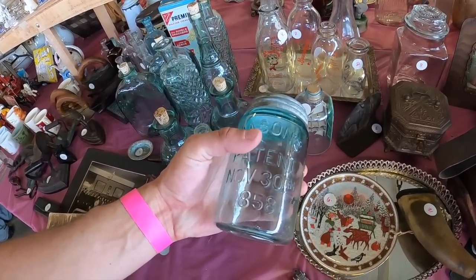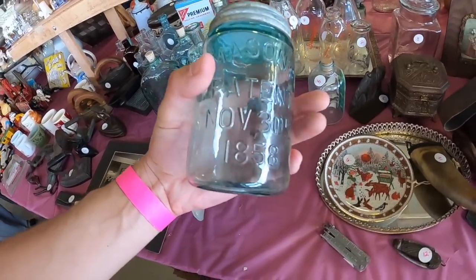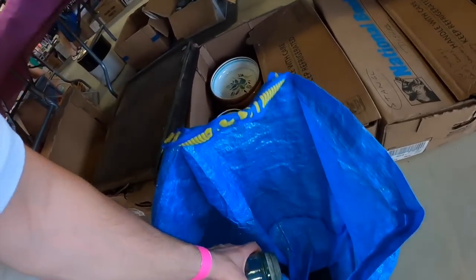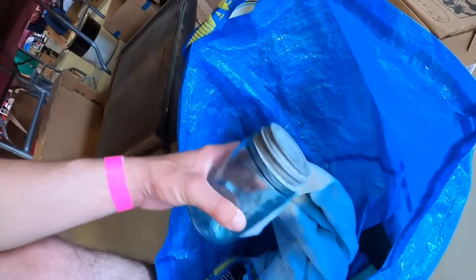It's kind of different. I've never seen it with a big block font like that. It's kind of squarey as well. I'm gonna get that for $3. Oh geez, that's gonna break in a matter of a second.